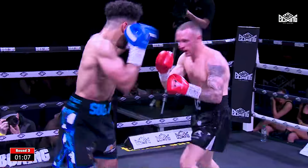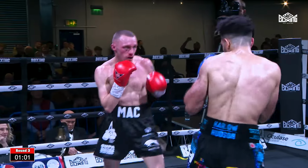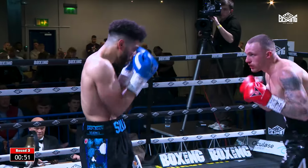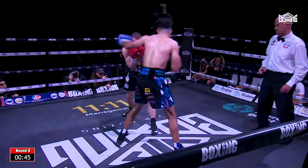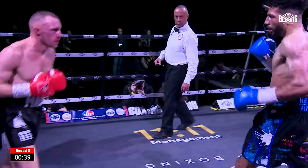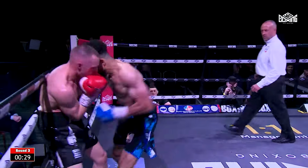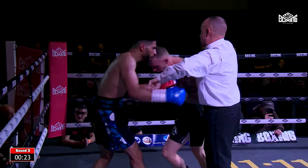Lovely shots again. Gardner working that jab over and over again, trying to disrupt the rhythm, disrupt the flow of Reece MacMillan. Great body punching once again from MacMillan, and Gardner comes back ultra composed as he just lands a couple of headshots. Body shots there landed by Kane Gardner. MacMillan playing for the crowd.